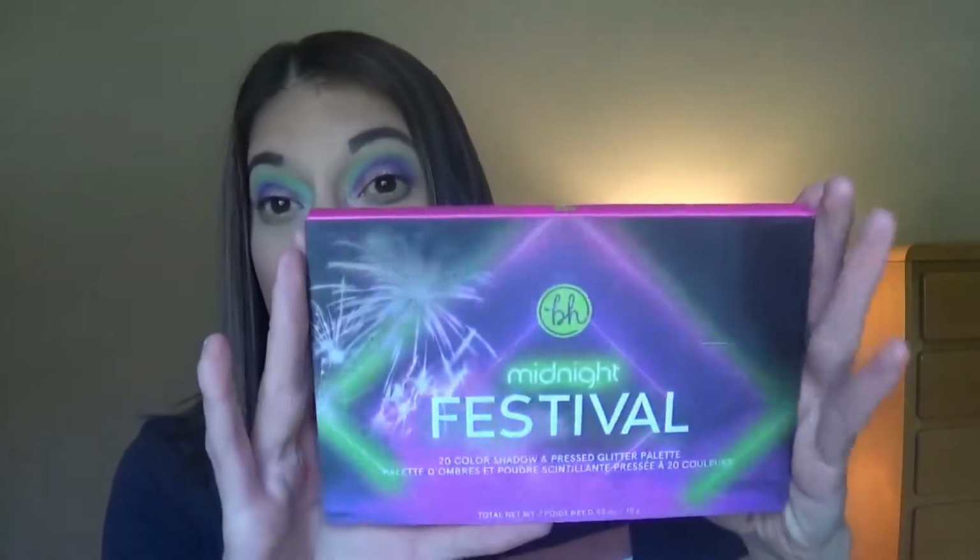I was really excited. I love the packaging, but we'll get into everything, including swatches and all my thoughts behind this palette. So if you want to know everything you need to know about this palette, just keep watching. I have all my notes as usual written down in this notebook, so if I'm looking down, that is why.